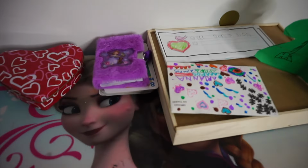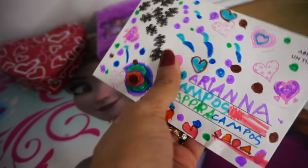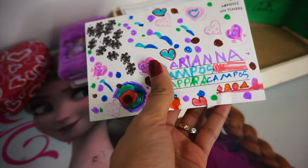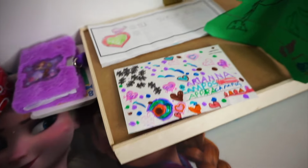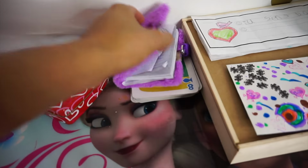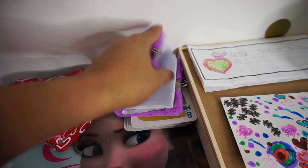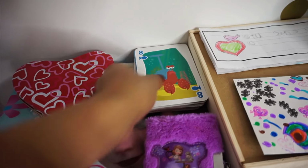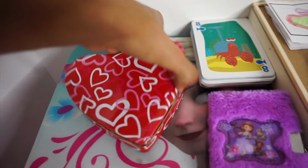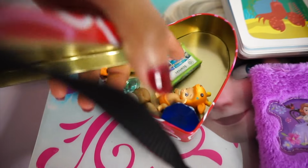And then on her actual table, this is a puzzle set. And then this is, I don't know what, she colored this envelope and she put something in it. I think it's rocks, but if you don't know Ariana, she likes to collect a lot of stuff. So that's probably what's in there. And then here are little things that her friends gave her at school. And then this is her book. And here she actually has her grandmother's number and auntie's number. And then she has some playing cards. And in here is more collectible stuff. And then her leap pad games. So yeah, that is Ariana's stuff there.